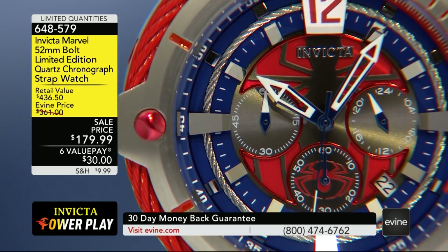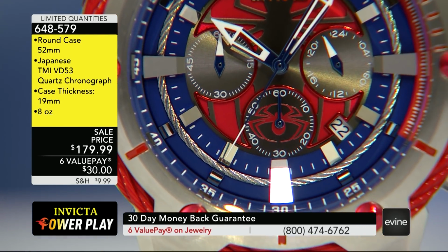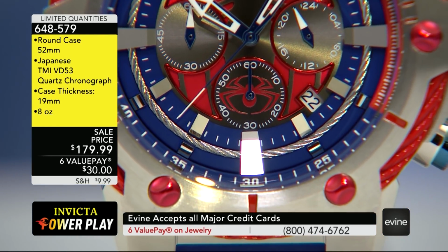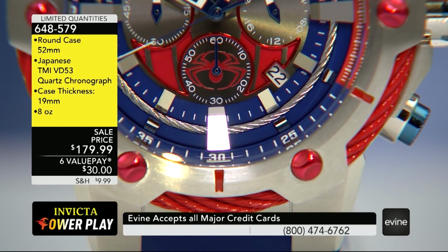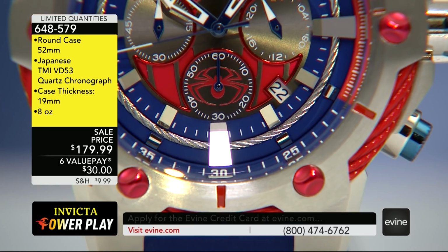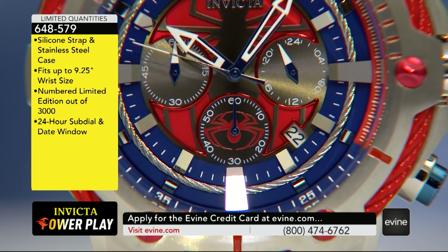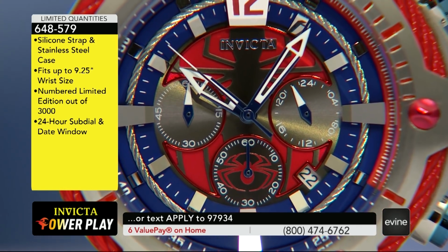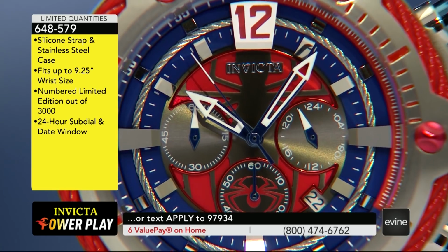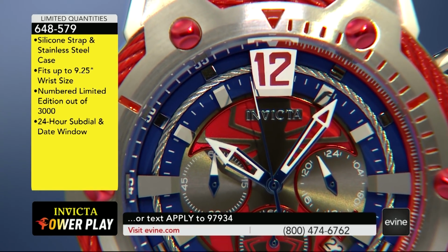Yeah. All right, well, in this next execution, which is a 52mm Bolt, this was a giant hit when it was introduced on the cruise about a month ago. It's a numbered limited edition, as are all Marvels. Unfortunately, this is a very, very short presentation because we're down to the final quantities in just the SpiderMan, and we have only 3 dozen of these available. And though it's a SpiderMan, it's also kind of patriotic. I love the red, white, and blue theme of this.